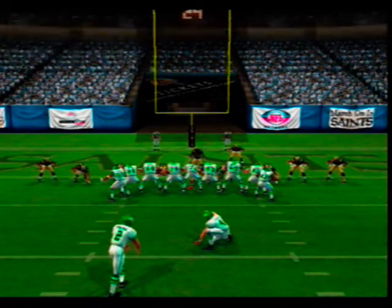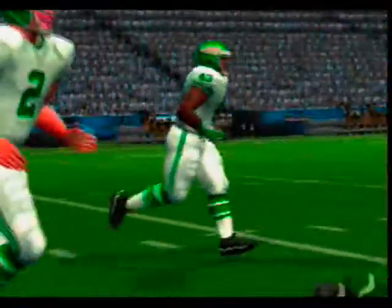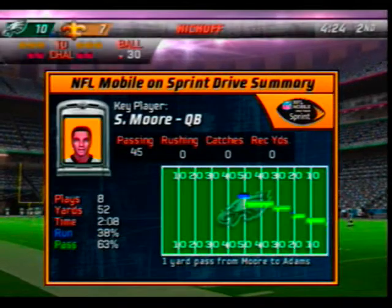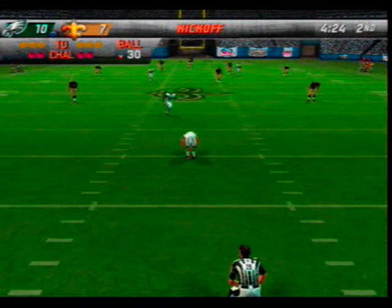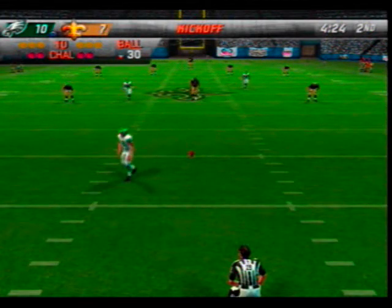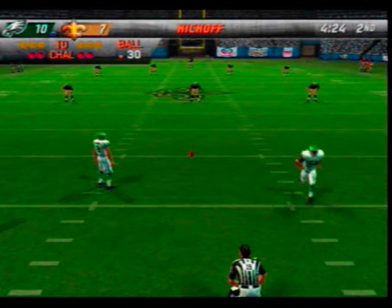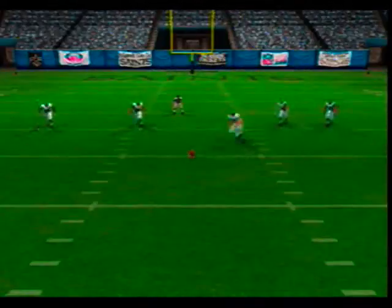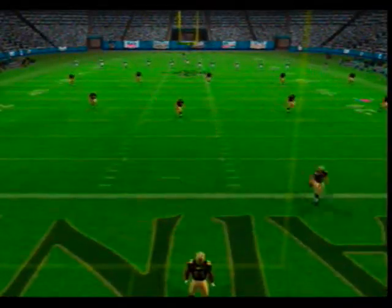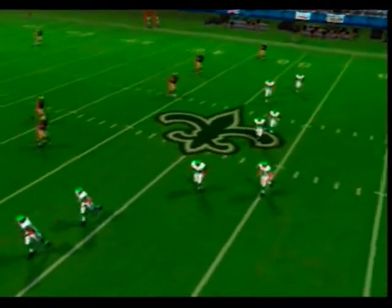Armstrong comes in to attempt the point after. The extra point attempt is good. So following that touchdown, the score is 10-7, Eagles. The kick sails out of the end zone. New Orleans is trying to take the lead on this drive as they take over.